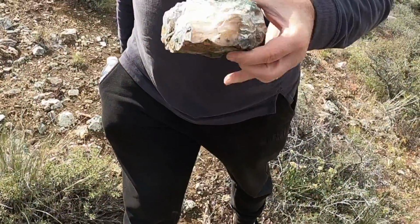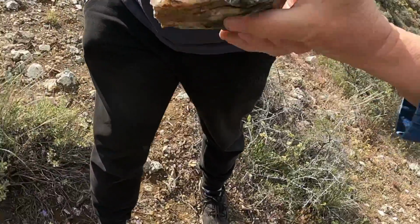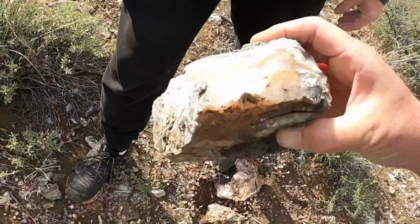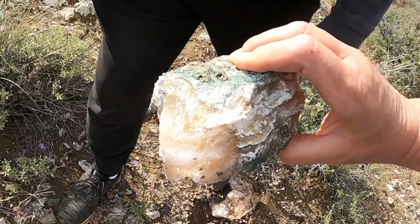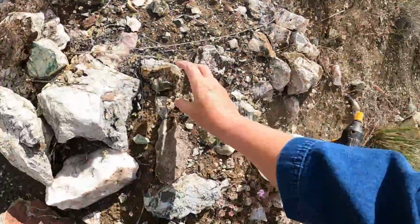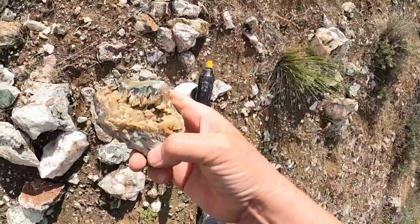What did you find there? I don't know. You tell me. I think it's a pink plume agate. Okay. I keep asking Jim questions. He's like, yeah, because I'm the expert. That's why you brought me along, for what's in my head. Very cool. Yeah, let's keep it. Oh, look at this. What cool crystals are those?